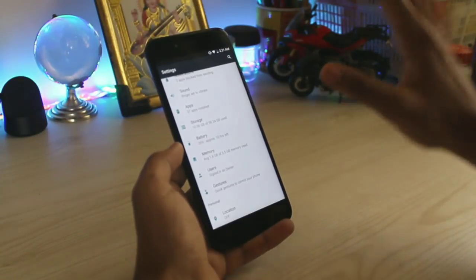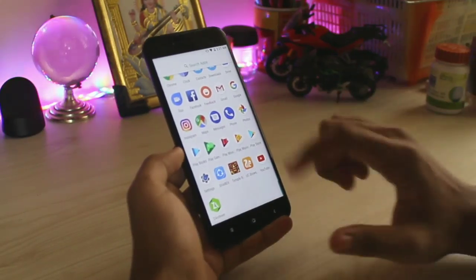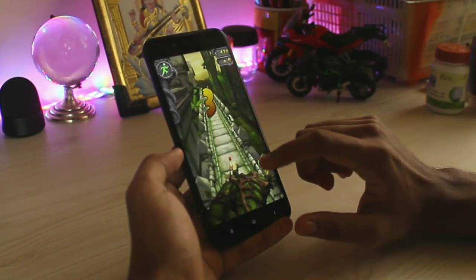I've charged this thing to 50, and now it's at 26%, just 2.5 hours, which is quite great, because I've been doing heavy stuff such as installing apps, gaming, and the camera testing. Day-to-day usage, you will not feel any kind of lag, but many of you guys told me that your Xiaomi A1 just lags a bit due to poor optimization of the stock Android.